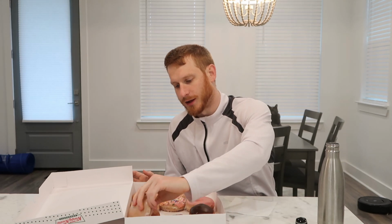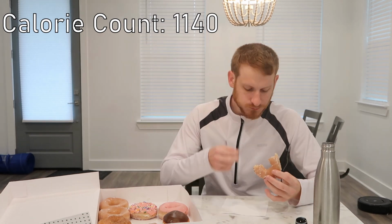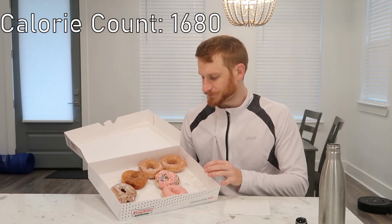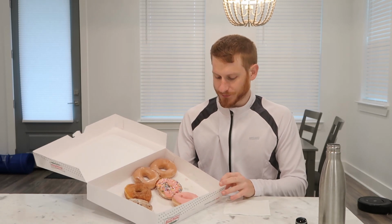I'm gonna go with another classic. This is the raspberry-filled jelly donut. I think I'm gonna do one more for now, and that's gonna be this chocolate glazed cream-filled donut. So that's half the dozen. We're gonna save the other half for later. I think I need to go burn off some of these calories.